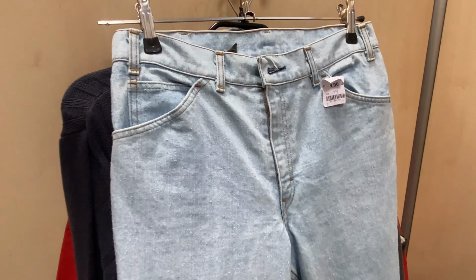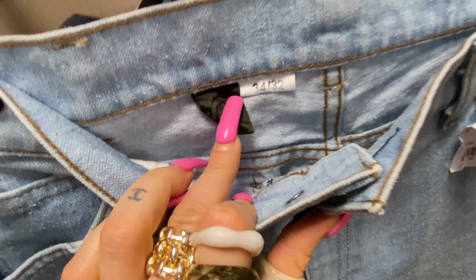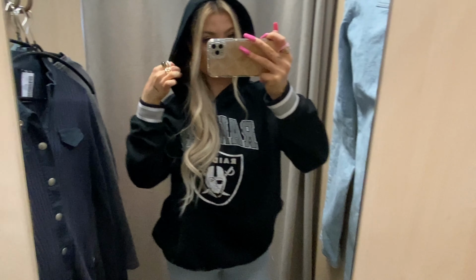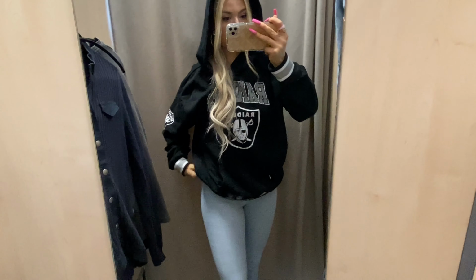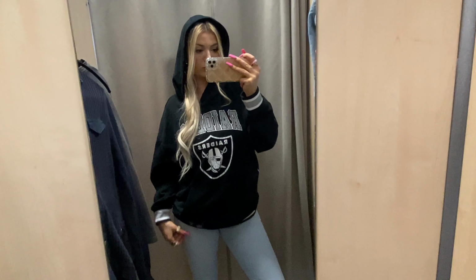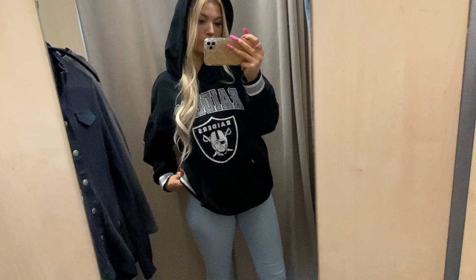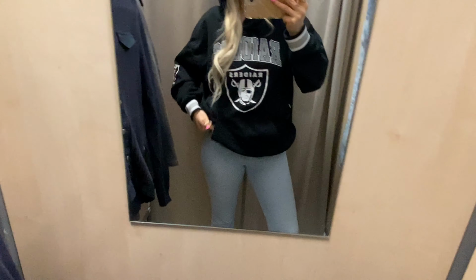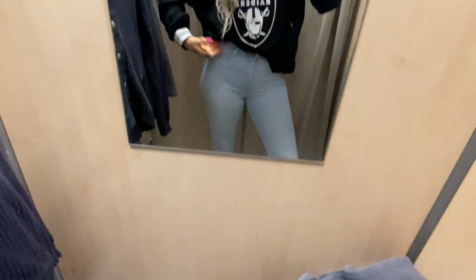Then the changing room moment. Found these pants, didn't like the brand, so I didn't even try them on. Okay, this Raiders hoodie, guys, I love the black, white, gray. Perfect combination, love it. But the fit, the material, was too thin. The hoodie wasn't really sitting. So I tried to put it, you know, in a way, but no. When you start trying to make it work, don't take the piece.